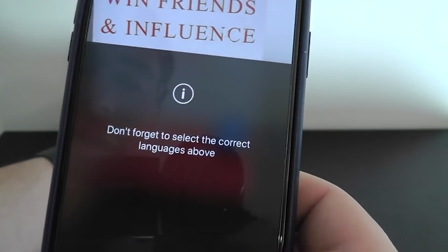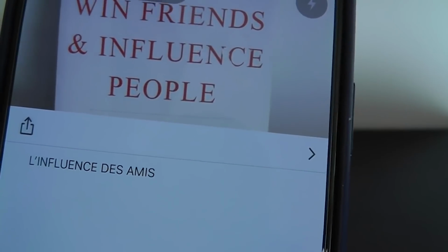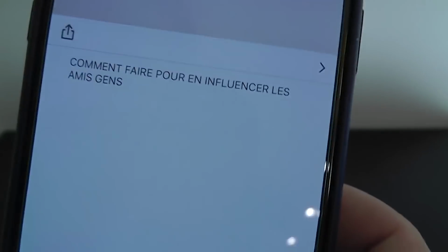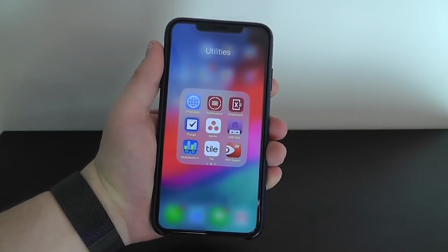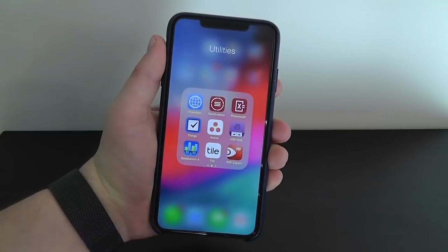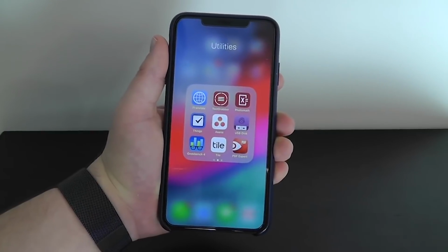Now, let's say I wanted to translate it to French. I can do the exact same thing, and it will give me a live translation in French of what I'm looking at, just like that. As you can see, that's giving me a live translation. This is going to be great for signs as well, not just books. That's just the example I have right here sitting next to me. But you can use these out and about with signs. You can, of course, translate foreign language into English so you can easily understand and read.